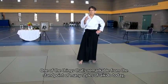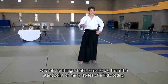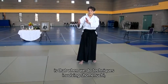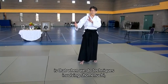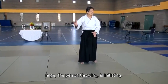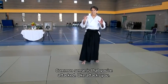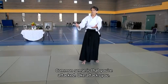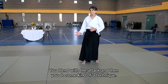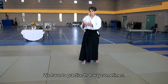One of the things that's remarkable from the standpoint of many styles of Aikido today is that when we do techniques involving shomenuchi, nage, the person throwing, is initiated. Okay? Common sense is that you're attacked, uke attacks you, you blend with the attack and then do some kind of a technique. We have to practice that way sometimes.